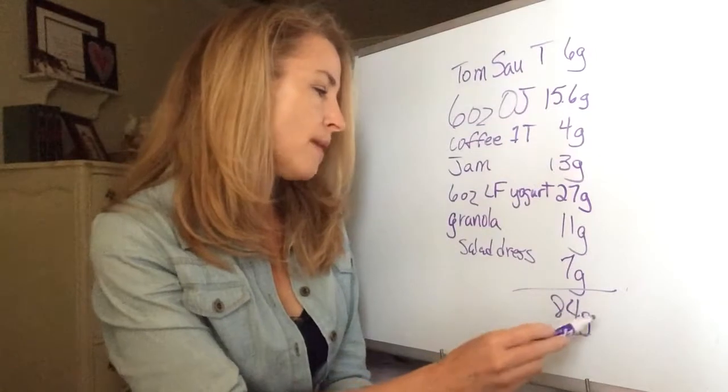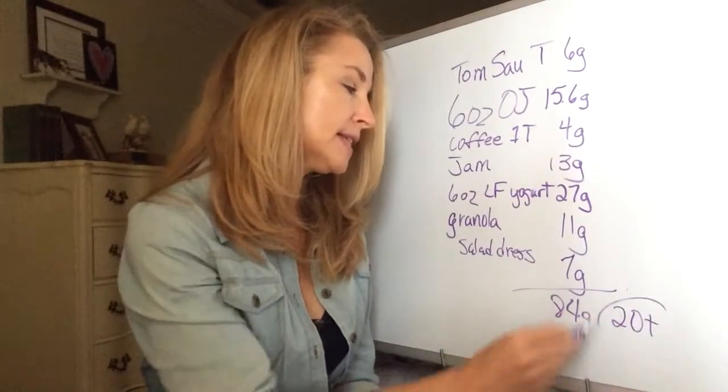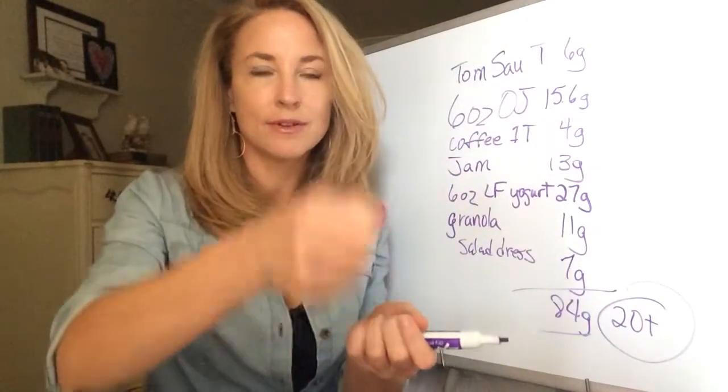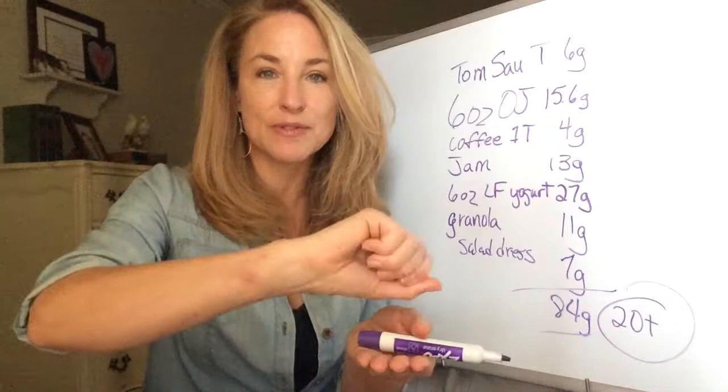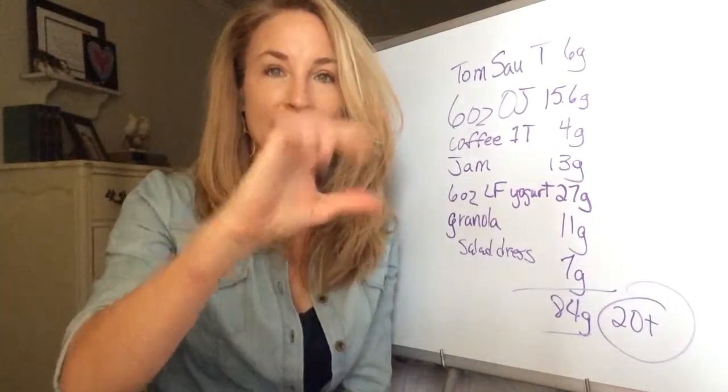All right, if I did my addition right, we're hitting about 84 grams of sugar with that little day's menu, or about 20, and I'm being conservative again, really closer to 21 teaspoons of sugar there, okay? If you want to put 21 teaspoons of sugar out of your sugar bowl into a cup and see what you've had.